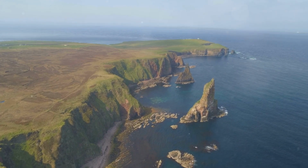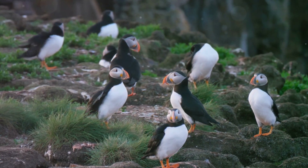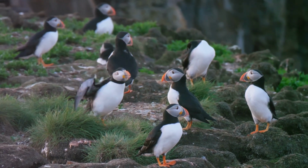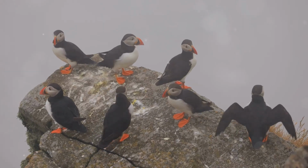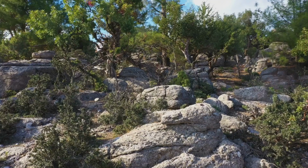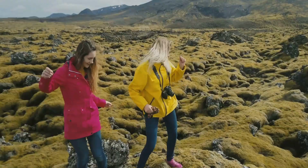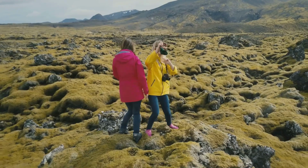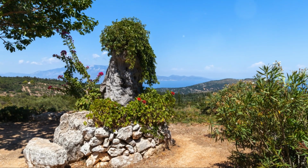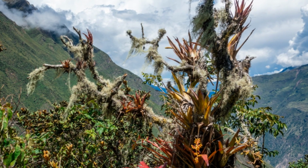Birdlife is abundant, particularly along the coastline. Puffins, with their colourful beaks and comical waddles, nest in cliffs during the summer months. Seabirds such as guillemots and kittiwakes form vast colonies on offshore islands. Plant life, though less diverse, adds splashes of colour to the landscape. Mosses and lichens cling to lava fields, creating a patchwork of greens and yellows. In spring and summer, wildflowers bloom in profusion, adding a touch of delicate beauty to the rugged terrain.